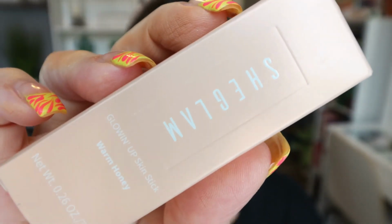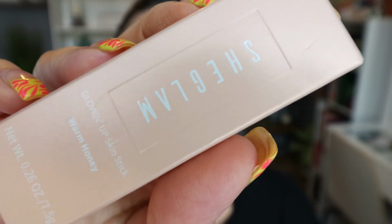It looks really, really good. It doesn't look drying or cakey at all. So far a win. For bronzer slash contour, I decided to go with a cream product. So I picked up the Warm Honey, and this is the Glow Bronzer Stick.